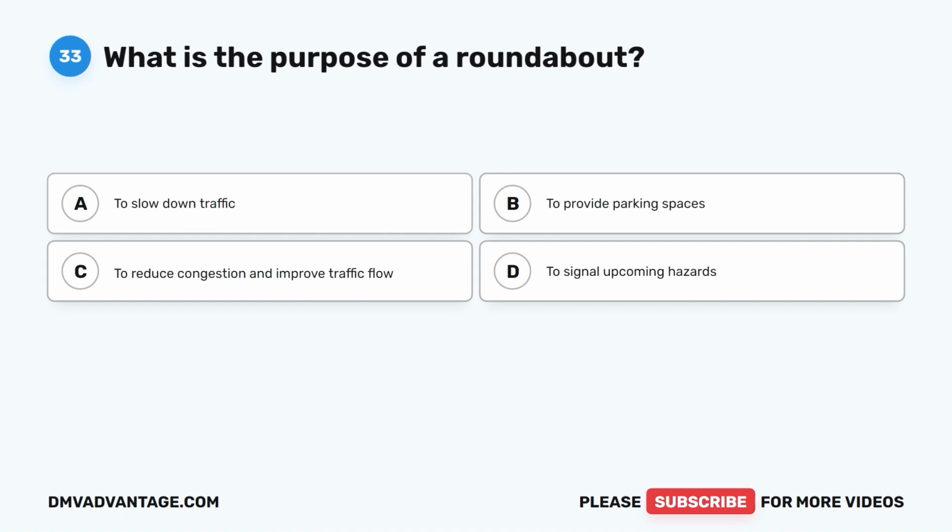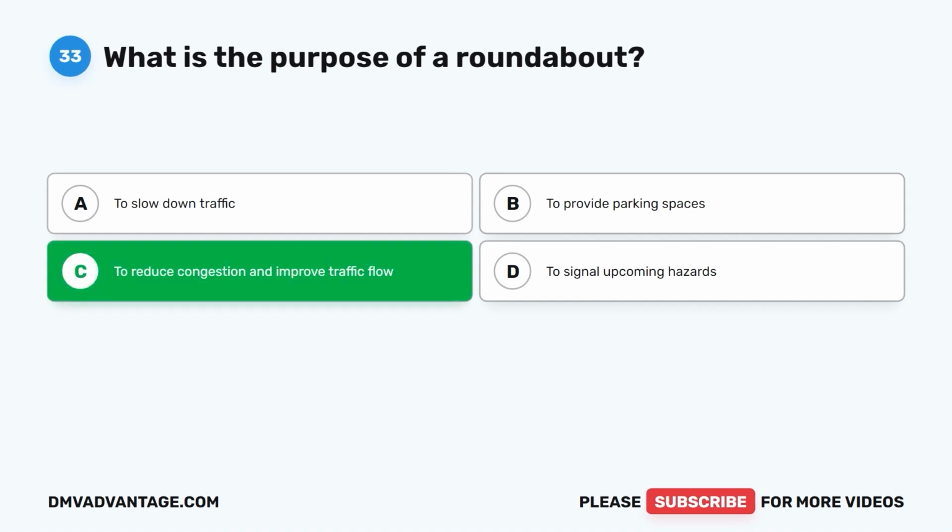Question 33. What is the purpose of a roundabout? A. To slow down traffic. B. To provide parking spaces. C. To reduce congestion and improve traffic flow. D. To signal upcoming hazards. The correct answer is C. To reduce congestion and improve traffic flow.